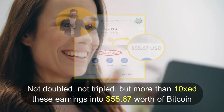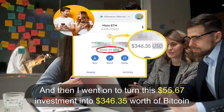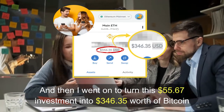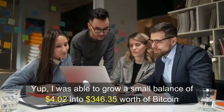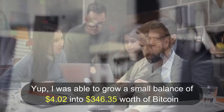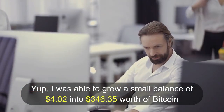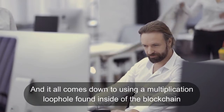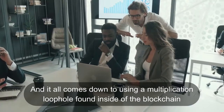into $55.67 worth of Bitcoin. And then I went on to turn this $55.67 investment into $346.35 worth of Bitcoin. Yep, I was able to grow a small balance of $4.02 into $346.35 worth of Bitcoin. And it all comes down to using a multiplication loophole found inside of the blockchain.